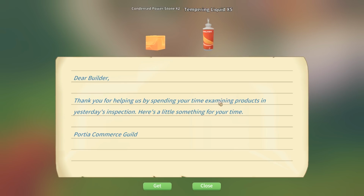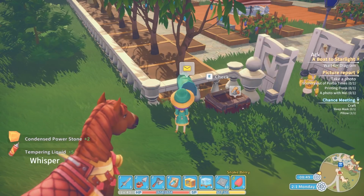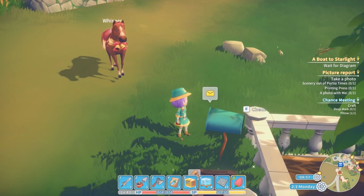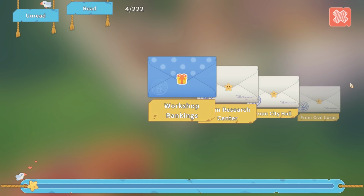Thank you for helping us by spending your time examining products in yesterday's inspection. Here's something for your time. I didn't do a very good job. Add it, relationship 34, Dawa, relationship 13. I'm not sure why. Oh, good grief, look at all this stuff.